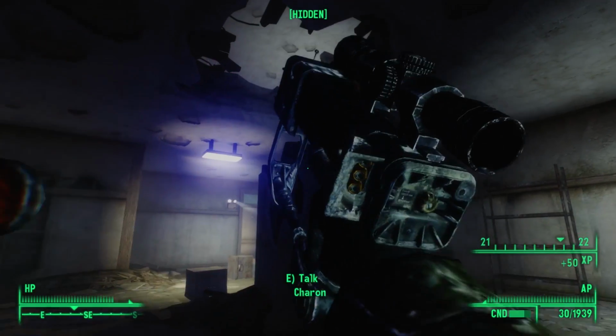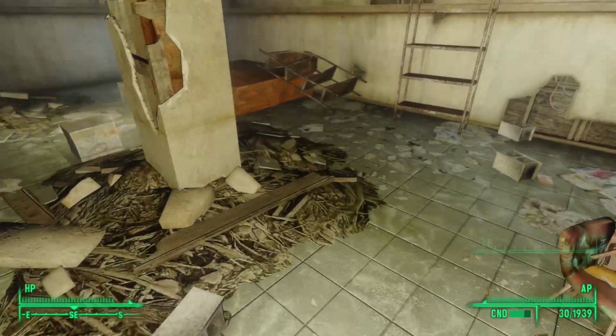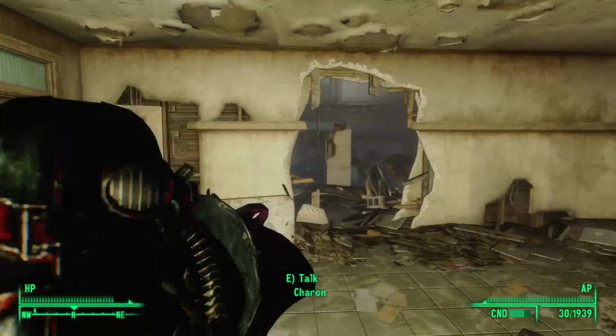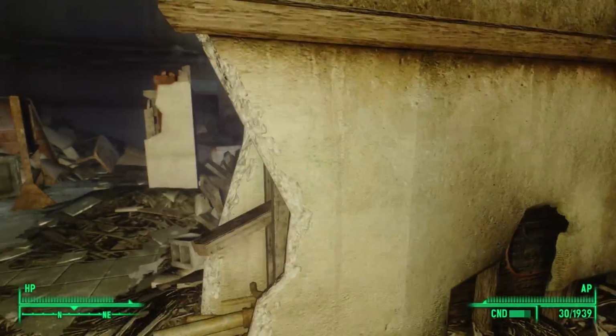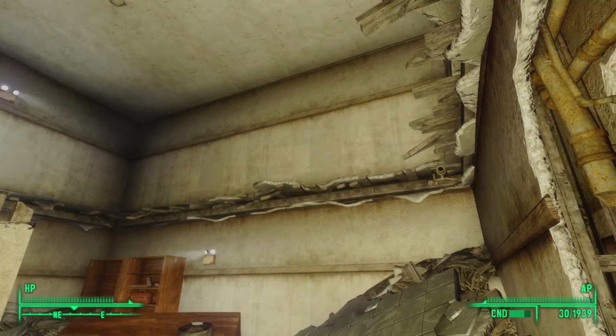With that sentry bot destroyed, the noise stops, and we can safely explore the ruins. The room we've entered is empty, save for some ruined shelves and rubble, and it opens up into a northern room through a big hole in the wall. Here we see that the ceiling has completely caved in.